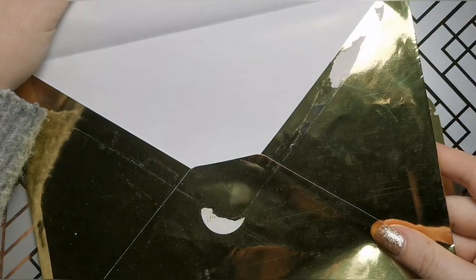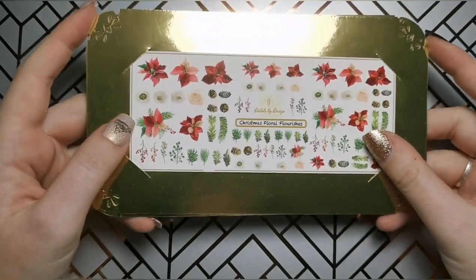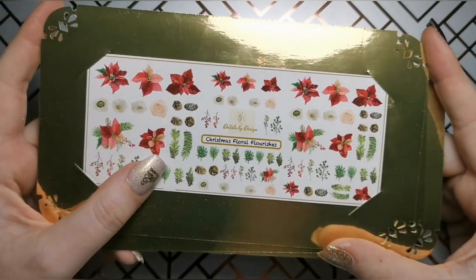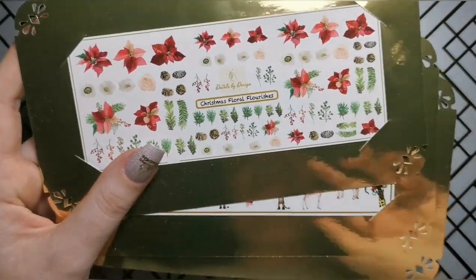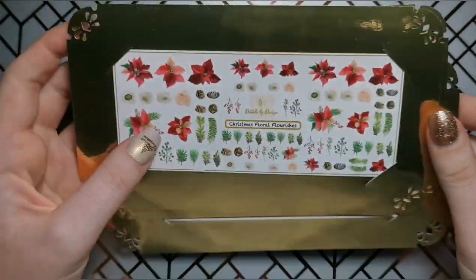And then it comes in this gold envelope. It's not holographic, I don't know why I said that. I can't talk today, so that's an issue. Anyway, she very kindly sent me these three decal sheets.